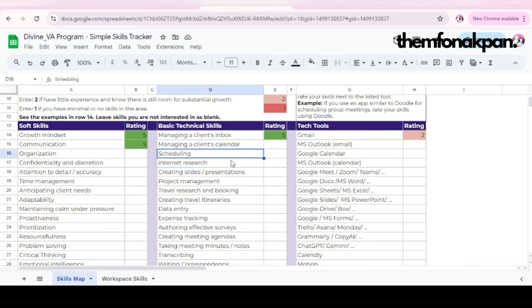Okay, so let's talk basic technical skills. Same thing goes. If you have existing skill on managing a client's inbox, you can do 5. If you have existing skill on managing a client's calendar, you can do 5. You can do 4. Rate yourself here. Concerning this, if you watch my calendar management video, you have an existing skill about managing a client's calendar. Yes, because if you managed your calendar properly, if you did what I asked you to do in that video, you can give yourself, let's say you don't want to brag, you can give yourself 3.